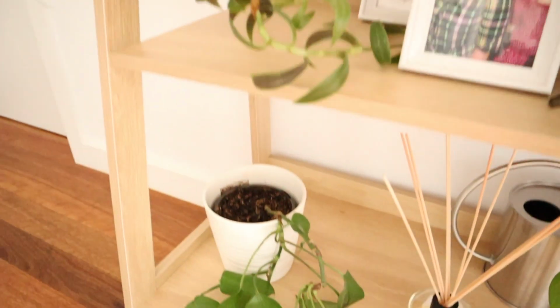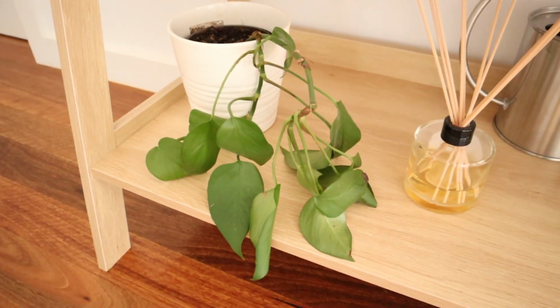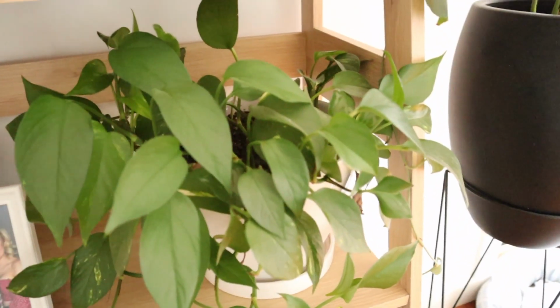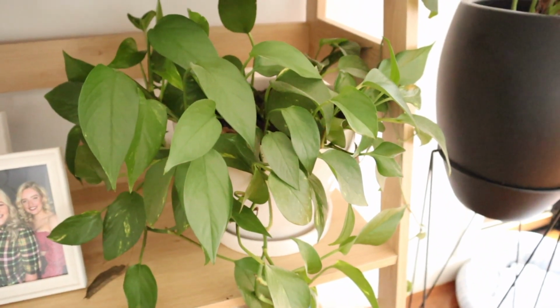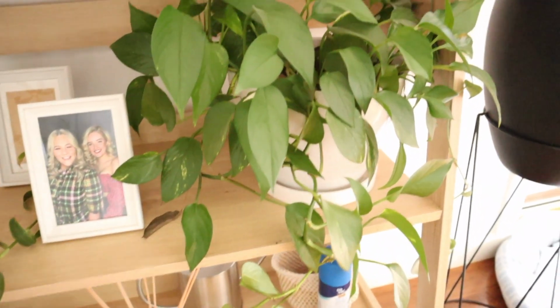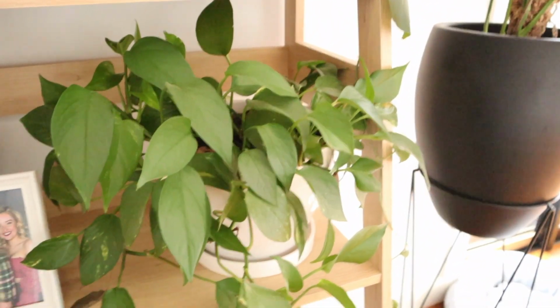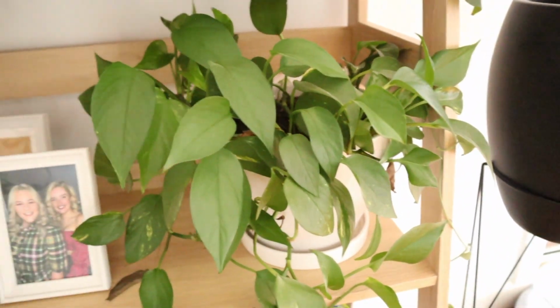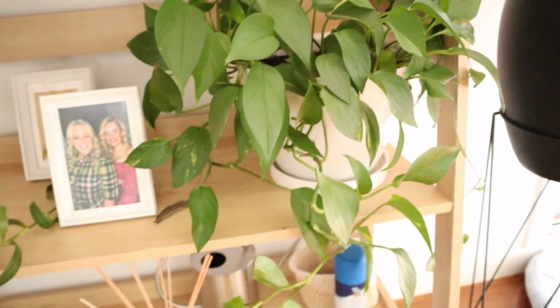There's actually one down here which needs water, so don't judge please, but that was a cutting from this mother plant. And I've also got another one in my ensuite as well, which I probably won't bother showing you, to be honest. It's not that exciting, but if you're looking for a plant that is easy to propagate, devil's ivy pothos is for you.